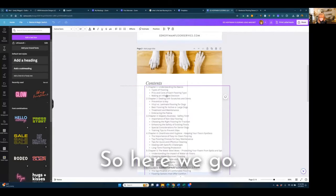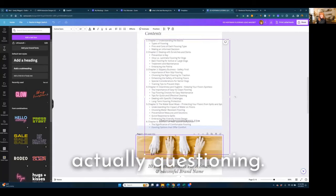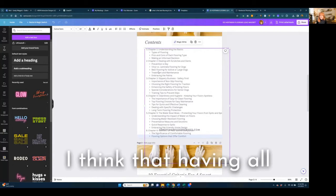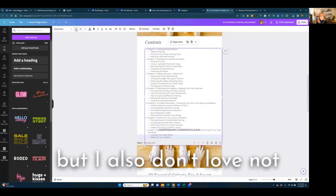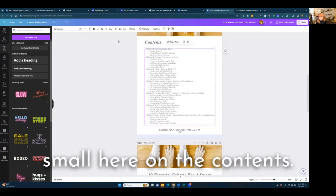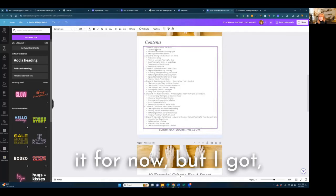So here we go. Here's the contents. So I might actually need to break this into a couple pages. And so now I'm actually questioning. So I'm sharing what my thought process is. I think that having all this in here is really good, but I also don't love not having it all on one page. And I think we might be getting the font a little small here on the contents. So let's just see. I'm just going to go with it for now.